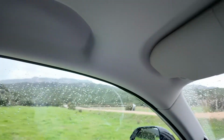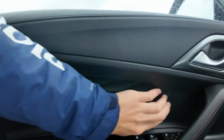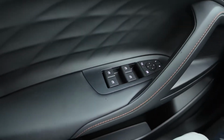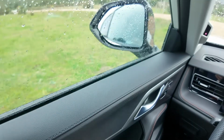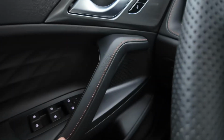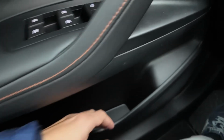No handle for me, wrists though, for everyone. Further down, there are also diamonds in this area, and the finish is quite pleasant to touch, not hard. Then we find the window and left, right mirror controls. And is this to fold the mirrors? Is it to fold the mirrors? Exactly, small stitches here, which is a real stitch, and large door bins. And normally, here I think we should be able to fit a large bottle.